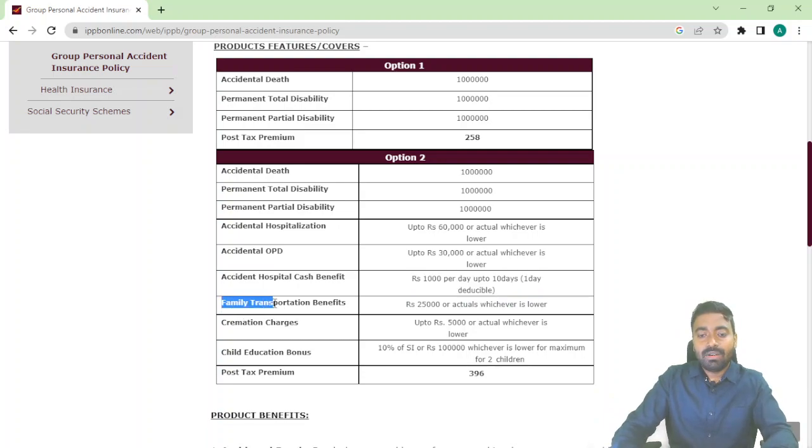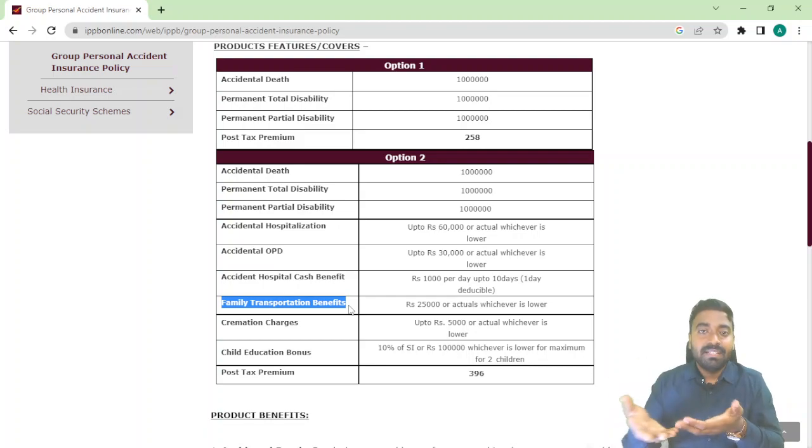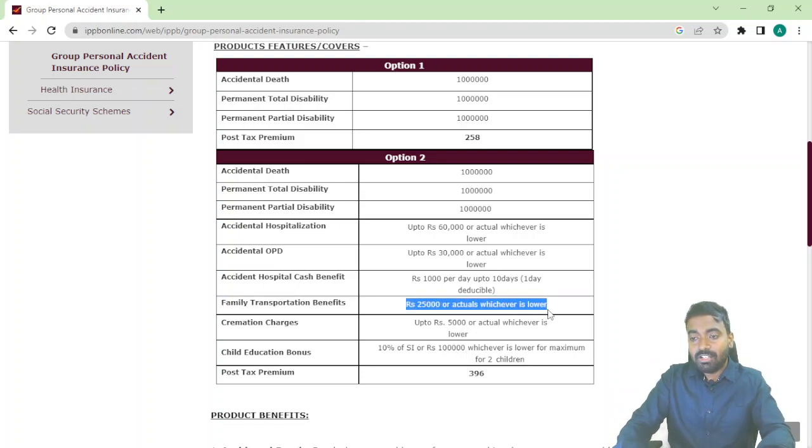Next benefit is basically what is happening, family transportation benefit. Take the example, unfortunately the person is basically dying in the hospital. In such a case, the family members, they have to bring the body to the home and they have to do certain what I can say, the religious activities or ritual activities, whatever is there. For that also the benefit is the policy is giving around 20,000 rupees or actual expenditure whichever is lower. मतलब एम्बुलेंस में वो बॉडी आया, उसके लिए ऑल्सो द कंपनी, द पोस्ट ऑफिस इज बेसिकली पेइंग 25,000 और एक्चुअल एक्सपेंडिचर व्हिच एवर इज लोअर. दैट बेनिफिट ऑल्सो यू आर गेटिंग.